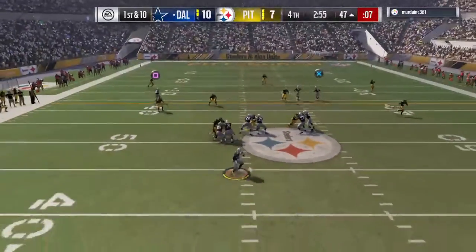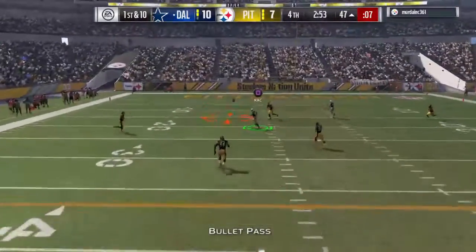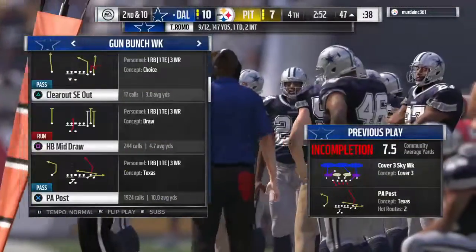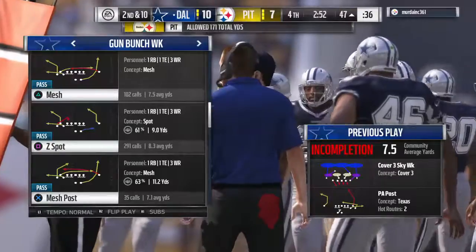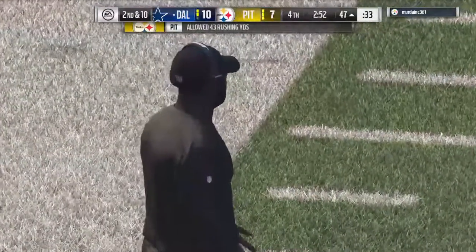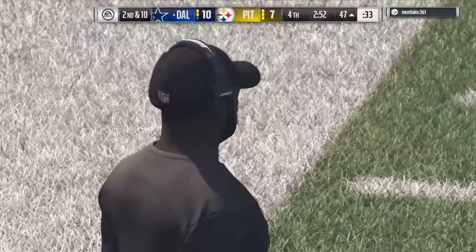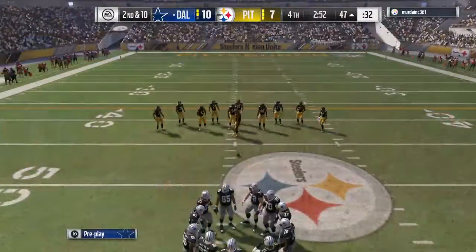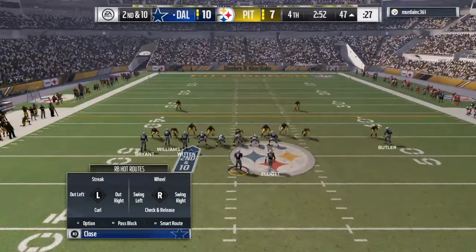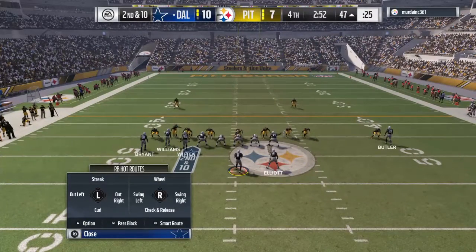Trying to shake off the interception from the last drive. He'll look to throw. He couldn't quite hold it. Got hit. Ball pops out. Incomplete. Looked like they had an opportunity for a big play across the middle, but he didn't have the concentration or the focus necessary and dropped it before he could haul it in. Getting late here in the fourth, and if this team has any chance to win this football game, their defense obviously needs a stop here. Let's go now.